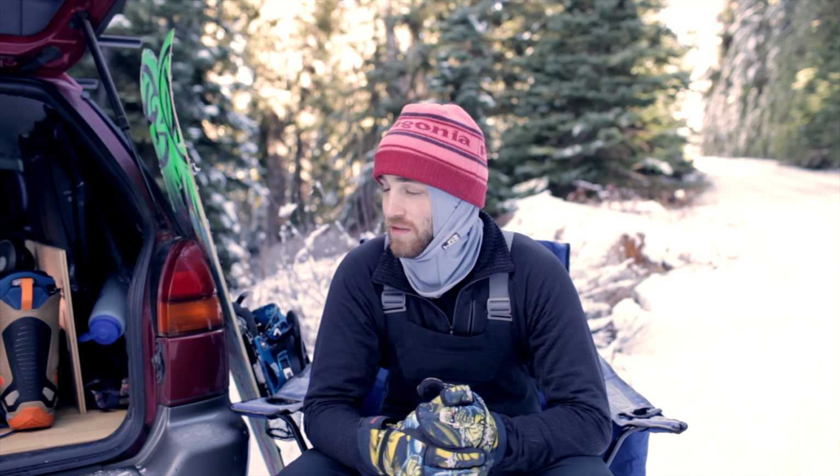We are here where I woke up this morning in the Mount Hood National Forest. I did some overnight winter camping for the first time. If you didn't see it, check out my last video. It's the whole 24 hours leading up to this point. And now I am fixing to go get my very first split board of the season in.